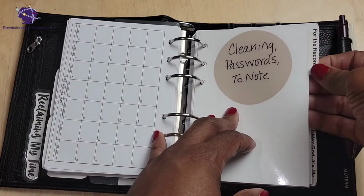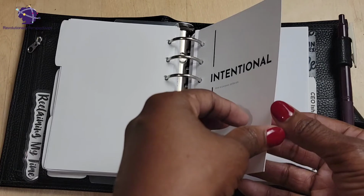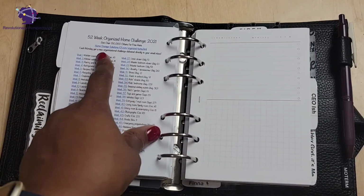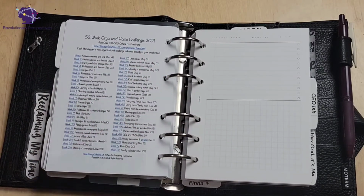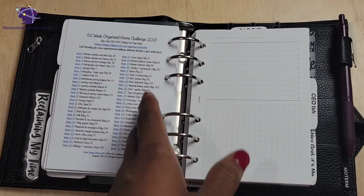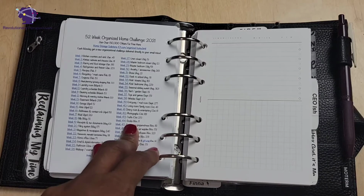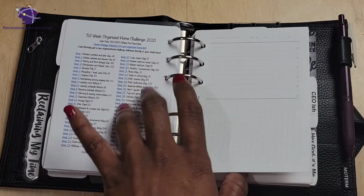All right, next I have my cleaning schedule, any passwords or things that I might want to note. Again, another dashboard for my word for the year. And then I found this 52-week organized home challenge, which is something I pull from and work through as part of my cleaning schedule, because I clean every Friday and clean throughout the week. I've been doing the same routine that my mom made me do probably since I was 10 years old, so it is something that I've got locked in. But I do pull from this from time to time.